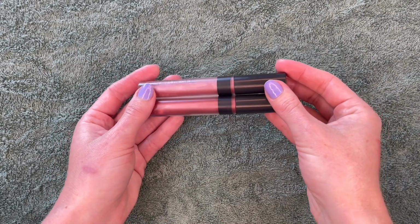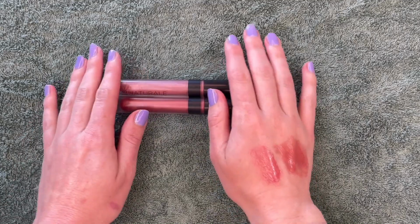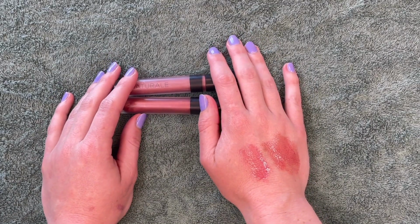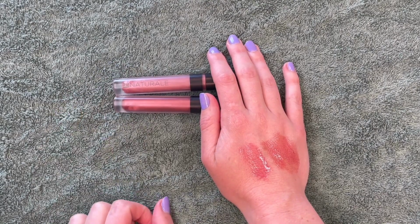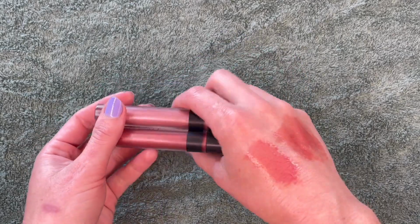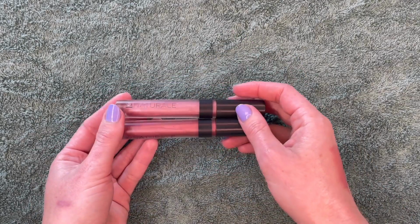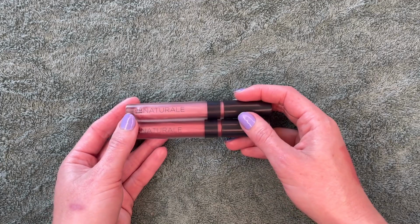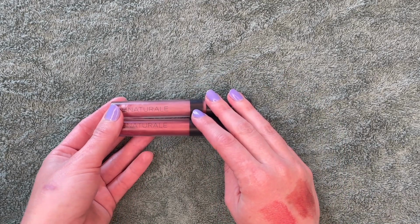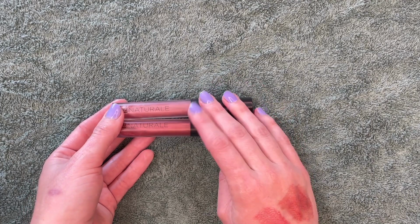The scent of these glosses is also really interesting. I think it's probably a little polarizing. It's a very intense raspberry scent, and I actually love the smell of raspberries. But it's such a strong raspberry scent that, have you guys ever had that thing where sometimes you love a scent and other times it makes you nauseous? That's what happens with these glosses.